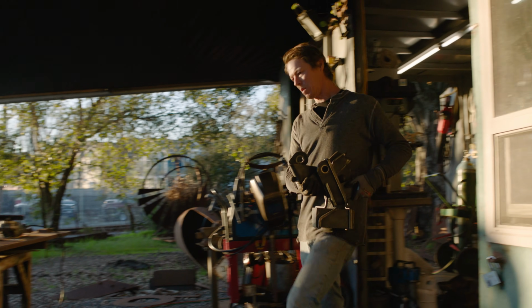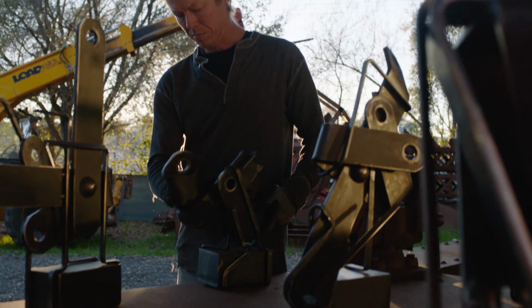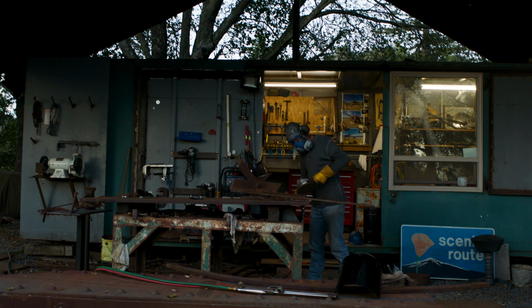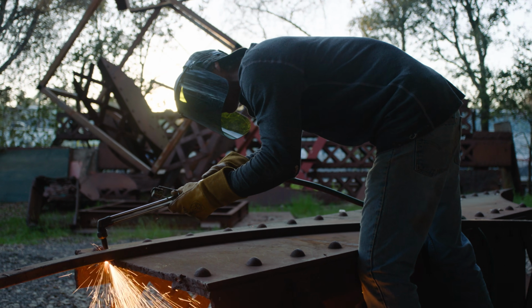For sculptor Sean Paul Lorentz, the steel becomes something entirely new, while still carrying its past. Using Bay Bridge steel, he has created large-scale sculptures across the state. Working with steel, there's endless possibilities. The Bay Bridge steel is really important to me because when that bridge was built, it really brought together the Bay Area in so many ways.